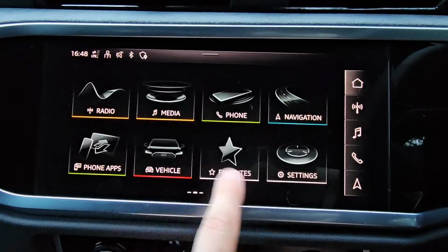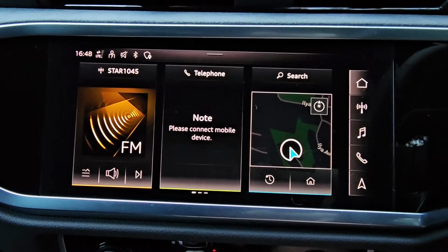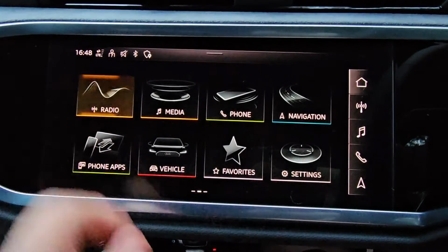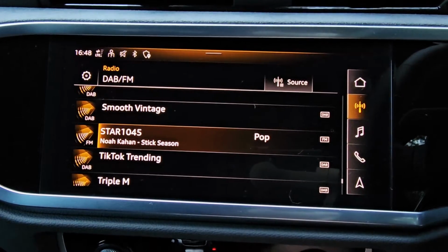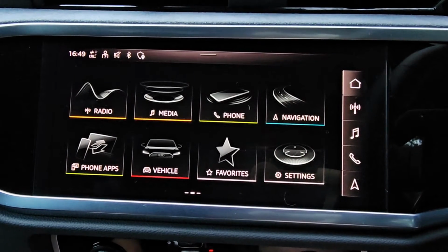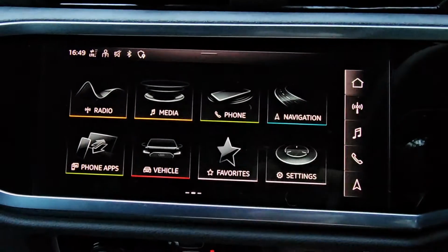Now, the media screen, again, these Audis are really, really nice. The scroll is very, very smooth. So you've got things like FM and digital radio stations. You can play media from a Bluetooth source or a USB. You've got your phone, Bluetooth phone. You've also got Android Auto and Apple CarPlay. It's got its own navigation, and I'll just show you that now.